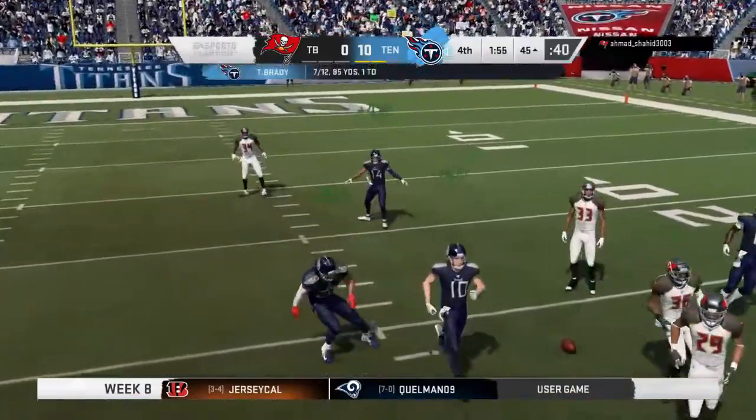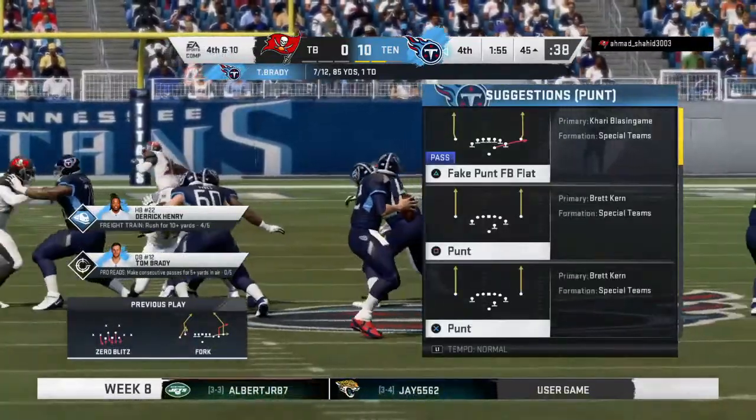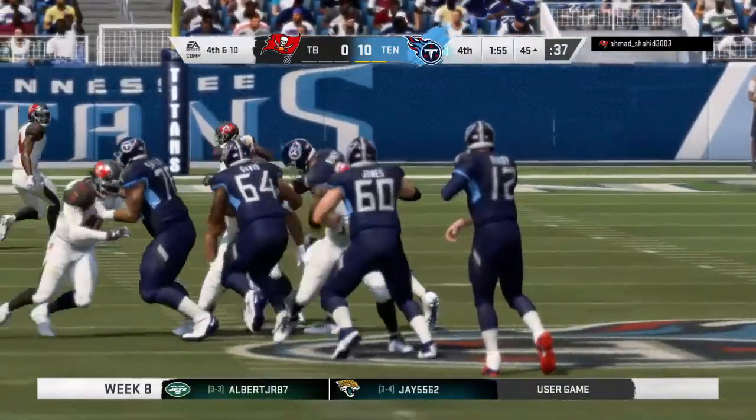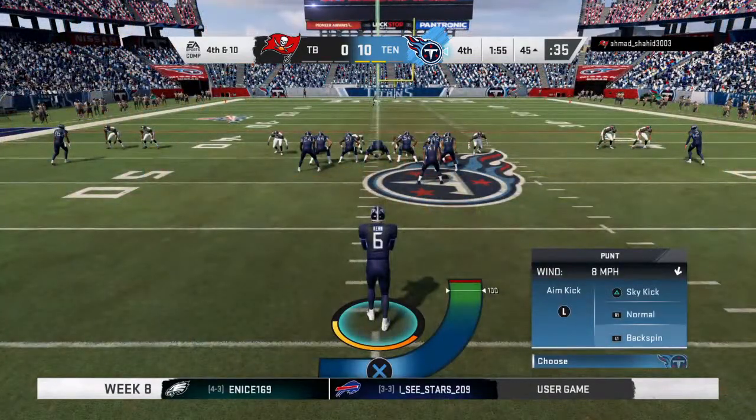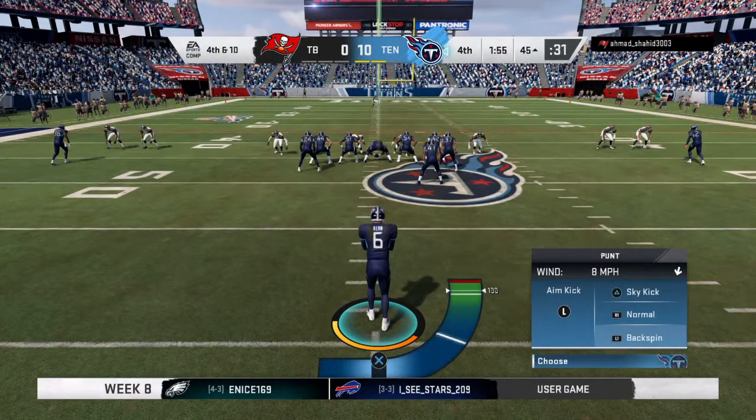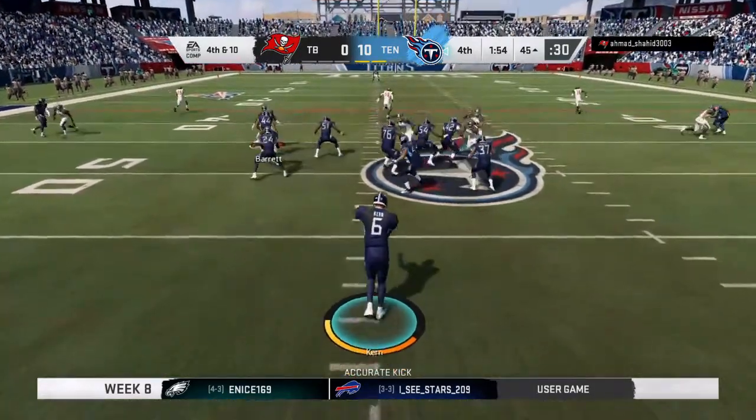And that is incomplete. Anytime a ball's thrown in the middle of the field and it's popped up in the air, I expect someone to catch it. Doesn't matter whether it's offense or defense, because there's usually a great amount of bodies in that part of the field. In this case, no one came up with it.